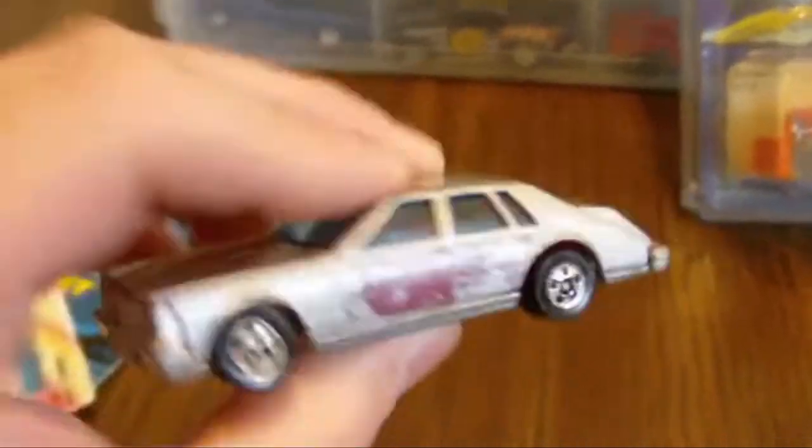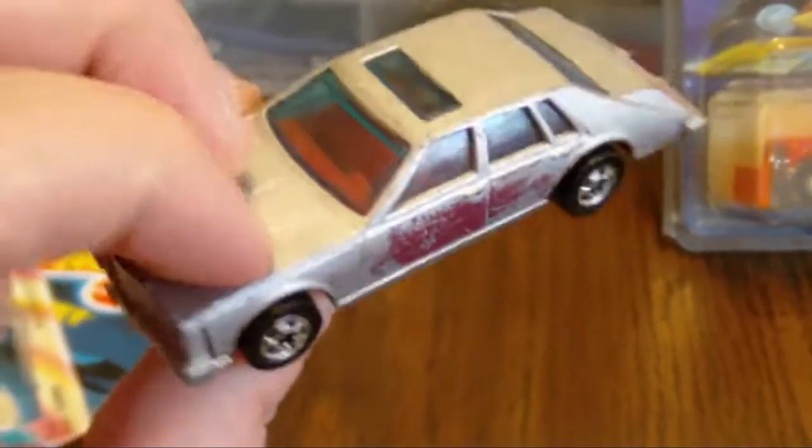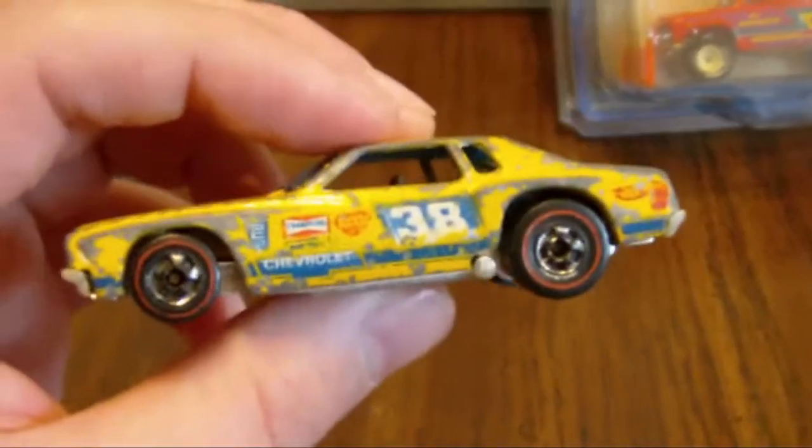We got another car that'd probably be used as a custom. Looks like somebody tried to paint it silver. Hooked me up with this Cadillac Eldorado. I do have both the base variations already, so probably throw some nice wheels on that thing or something. Maybe paint it later on down the line. Got a Monte Carlo Stalker, old red line. Very cool.